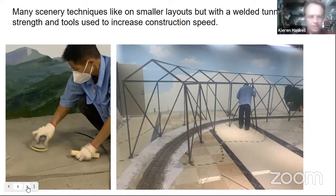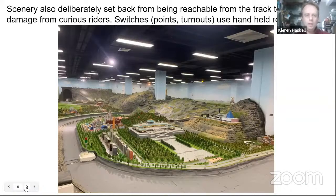Now, we did use some different techniques to model it. For instance, you can see the guy on the left is using a kind of electric or air-powered sanding rather than just cutting by hand or with a wire cutter, because it was faster with foam. On the right, we've got a guy welding the base structure of the tunnel. It was quite light, the materials we used, so it didn't have to be ridiculously strong.